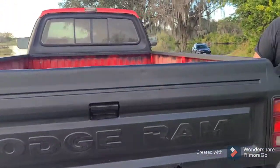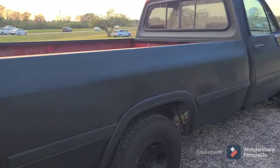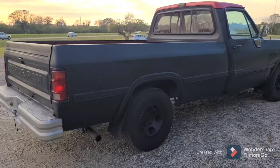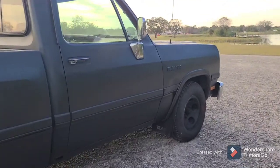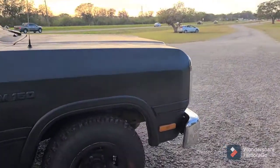It doesn't have that anymore, so I had to repaint it to bring it into a car show because they didn't like the patina look. So right now it's flat black. It's going to stay flat black. You know, cheap, easy paint job to fix. So I just keep a rattle can inside the truck.